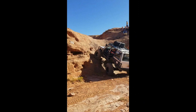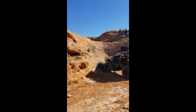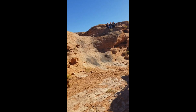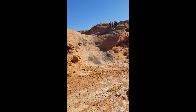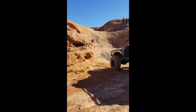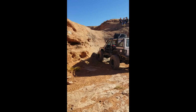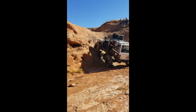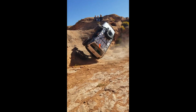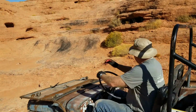This obstacle here is a pretty famous one called the Wall of Doom. Kevin told us that he'd never been able to drive up this thing before. I was looking at it thinking I might try it. And Kevin was doomed by the Wall of Doom. We got him back on his tires though, and off we went.